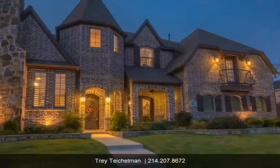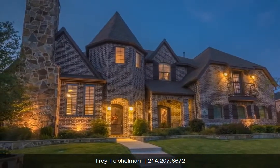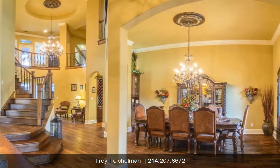Be sure to stay tuned until the end to view the fantastic twilight images of this home's backyard paradise. As you enter, you are greeted with a stunning view of the two-story entryway.